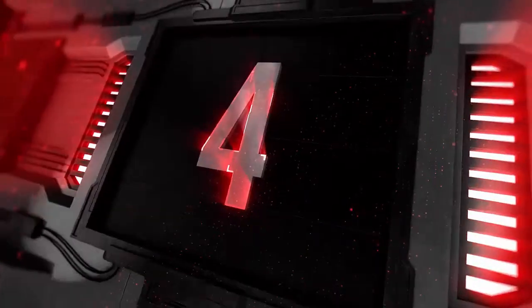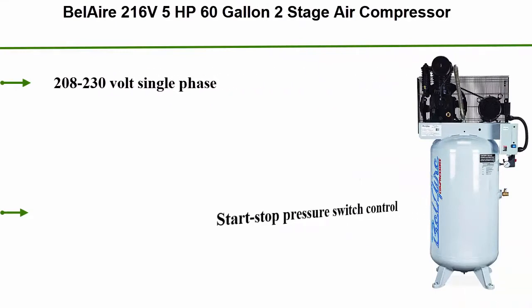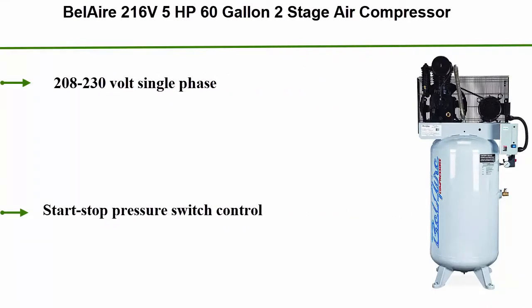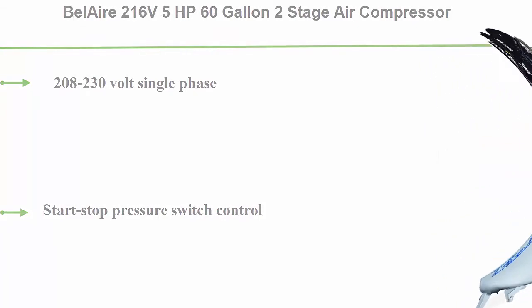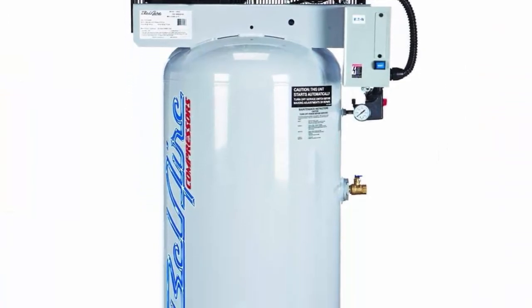Top 4. BelAire 216V 5 HP 60-gallon 2-stage air compressor, 208 to 230 volts, single phase, start-stop pressure switch control, ASME safety valves, fully enclosed belt guard, tank drain and discharge valve, 2-year full warranty.